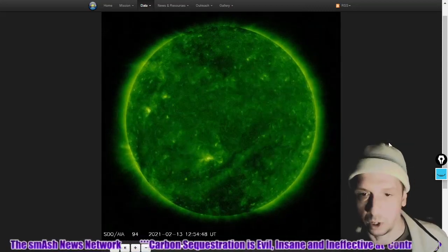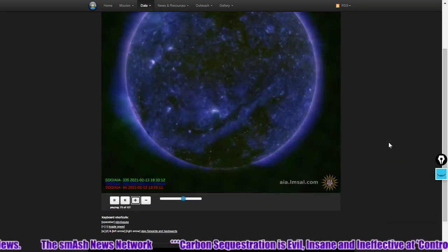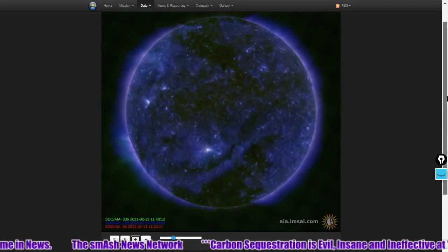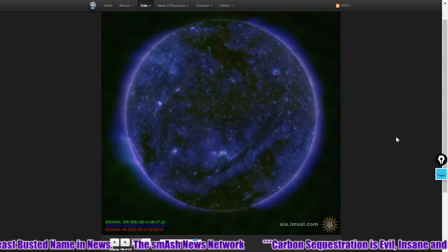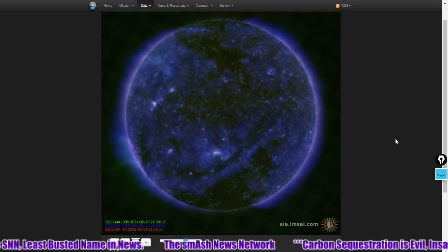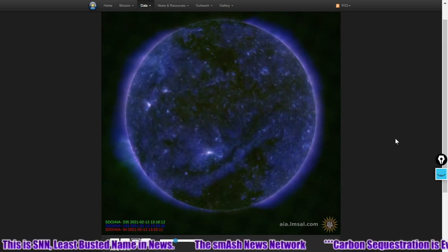Allow me to vanish. And here's a composite. This is 335, 193, and 94 angstroms all in one to give you that delightful purple color.